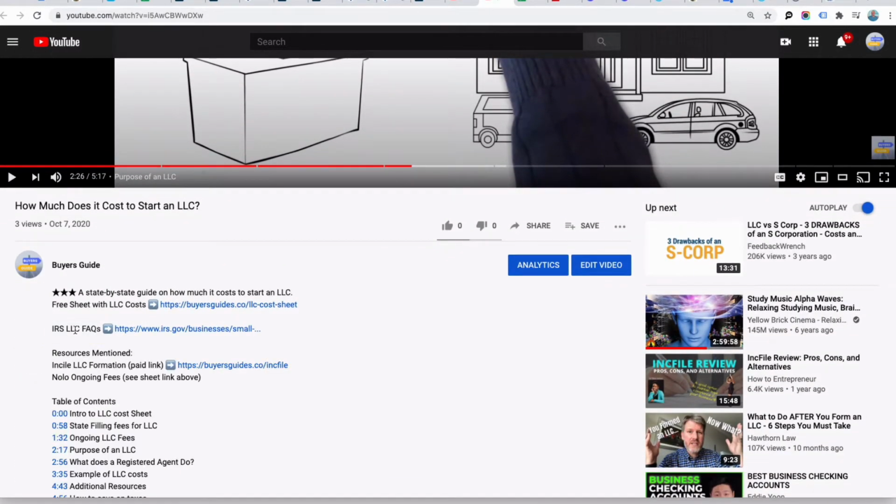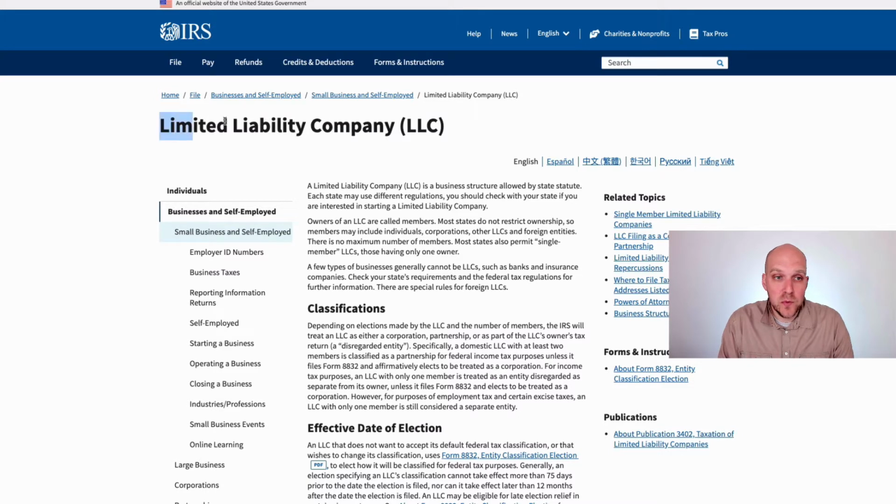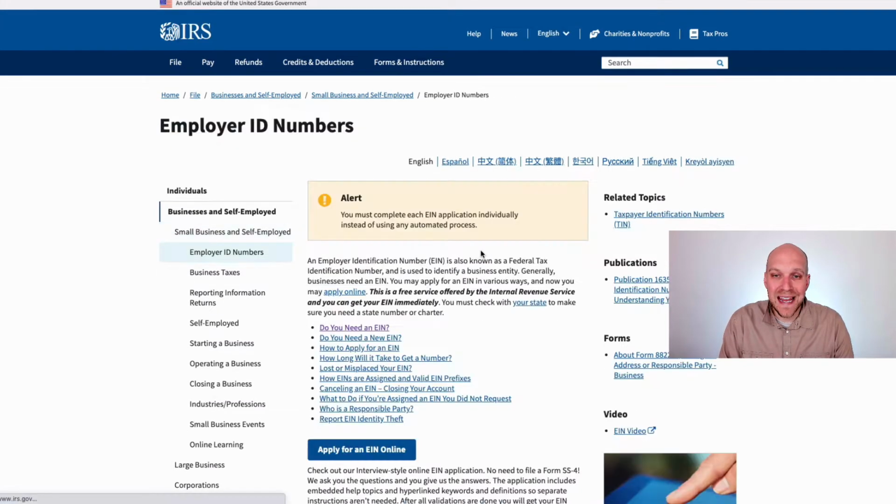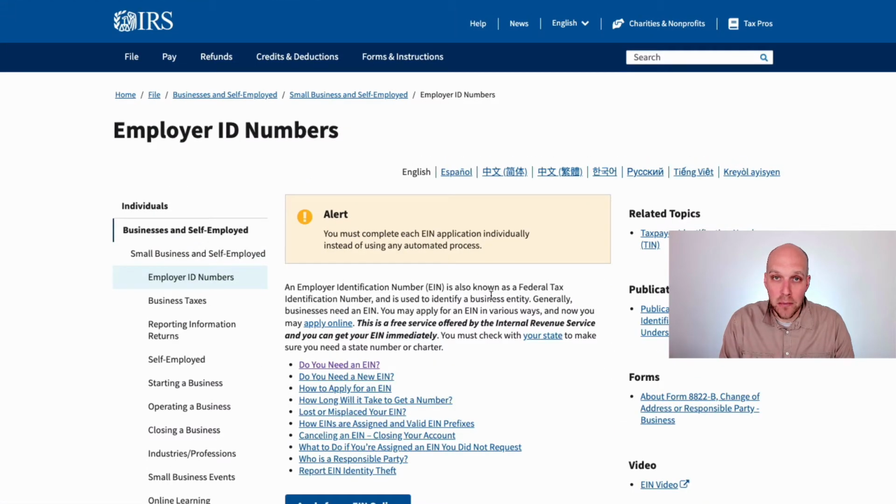So let's start off with the IRS website. They have some resources on limited liability companies. This is important because if you are running a business, there's a good chance that you're going to need an EIN number, an employer identification number. This article here will let you know if you do need one.